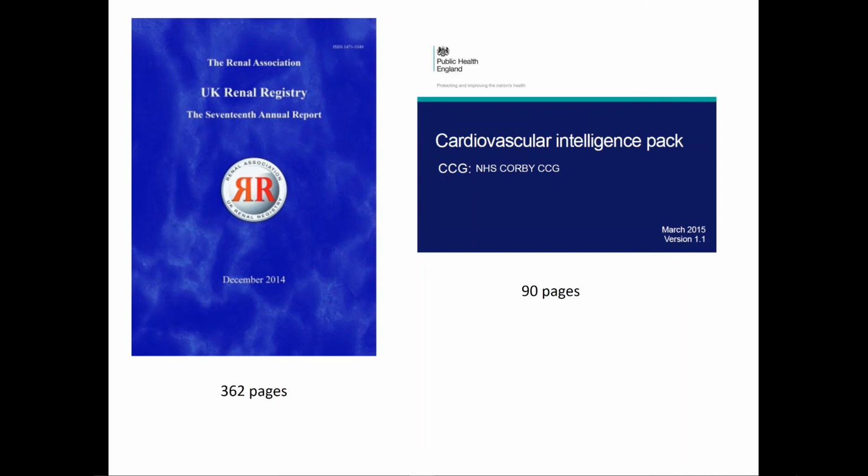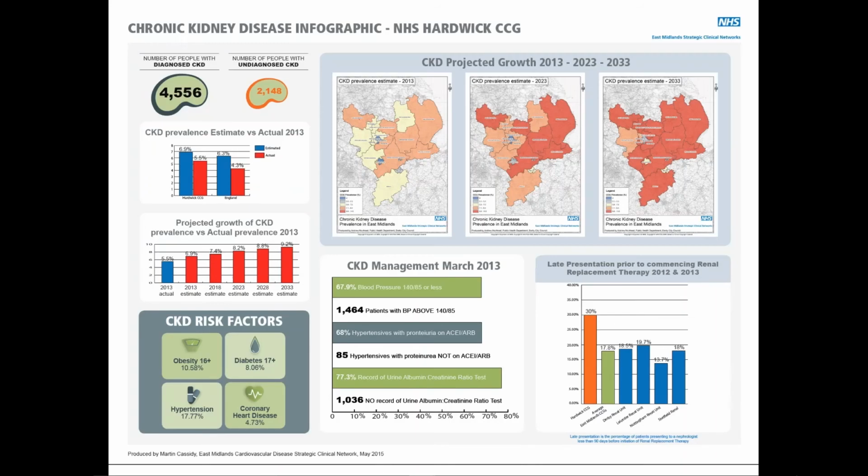So what I want to share with you, and actually if I'd known Right Care were going to be on here, I would have put Right Care on as well. I did a presentation on data visualization to the UK Renal Registry, and they released a report that day which was 362 pages. The cardiovascular intelligence pack produced by Public Health England is 90 pages for each CCG, and Right Care packs are somewhere near 80-90 pages as well. So the challenge is how can people in busy jobs make sense of all that data, and we managed to get the key aspects of the data for the cardiovascular intelligence pack on one page. So if you go to the next slide.